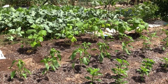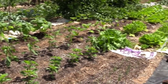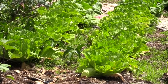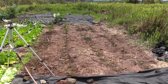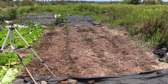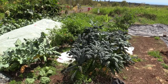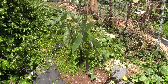I got the yacon in the ground. We got peppers going on over here. A little further over there, I got some Japanese eggplants. Good amount of Chinese cabbage. Well, this stuff hasn't taken off much yet, but we have some new sweet corn, Roselle, and some purple sweet potatoes. Kale and tomatoes, pickles and peppers, all looking real fine too. Even the taro is looking really good.